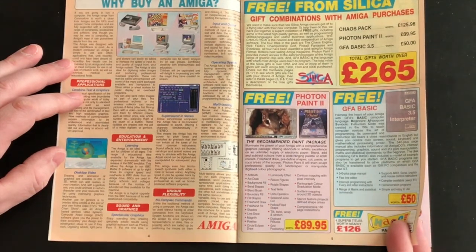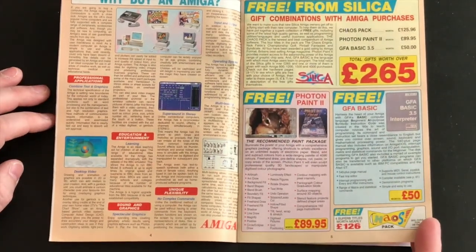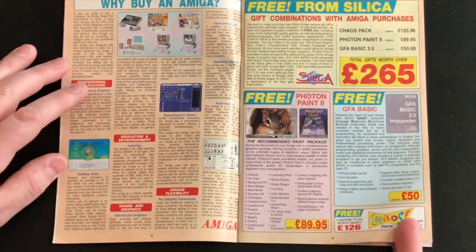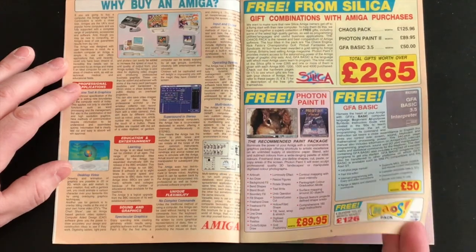Photon Paint. I like this. Total gifts worth over £265. Crap that you didn't really want. Although, I've never used Photon Paint, but it looks pretty good. Deluxe Paint was obviously the thing to have.